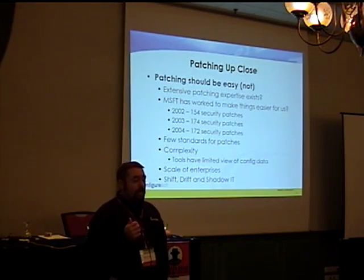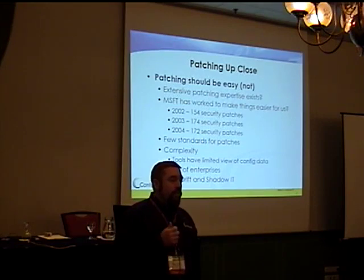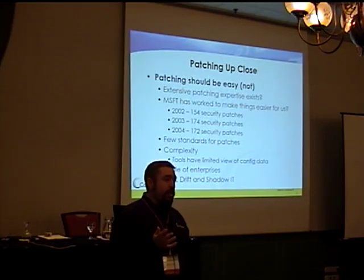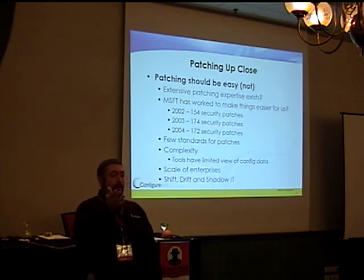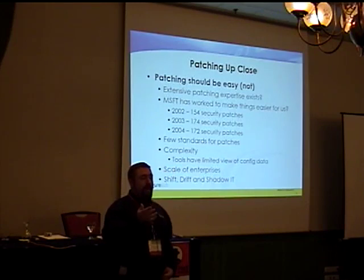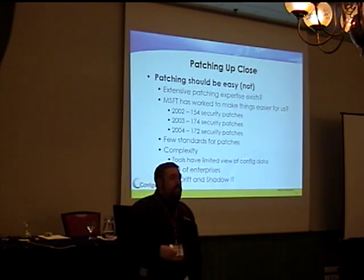Things like the Spiderworm, SQL Slammer: a lot of customers' biggest challenge was finding out they were being hit by boxes that were infected that they didn't even know about. We didn't know we had those SQL boxes. We didn't know where MSDE was running. Nobody told us that was an MSDE box. How could we patch it? So that's not fair. These are the things that make patching really hard.